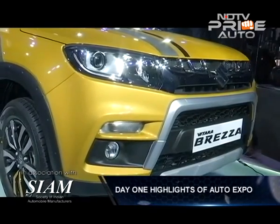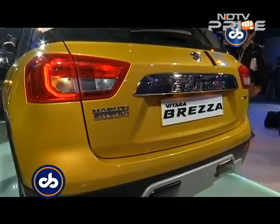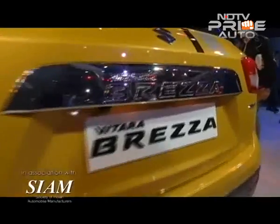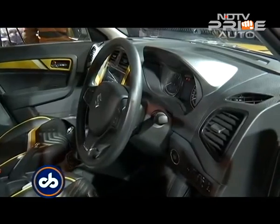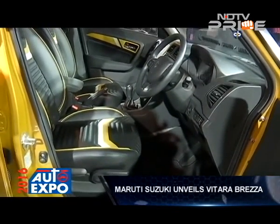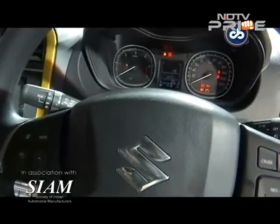The very first press conference and the first unveil came from the market leader Maruti Suzuki with the new Vitara Brezza. This is the sub 4 meter subcompact SUV that Maruti was expected to have actually launched into the market at the Expo, but it was just an unveil. We actually have the market launch coming up only in March. That's when we'll have prices. For now, the car comes in with a 1.3 litre diesel engine, but Maruti says that a petrol and even an automatic will follow later.